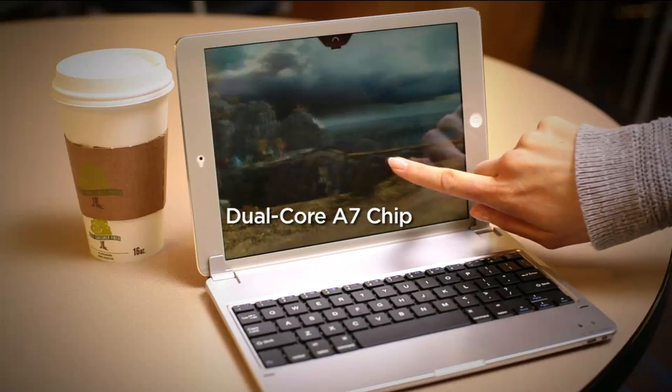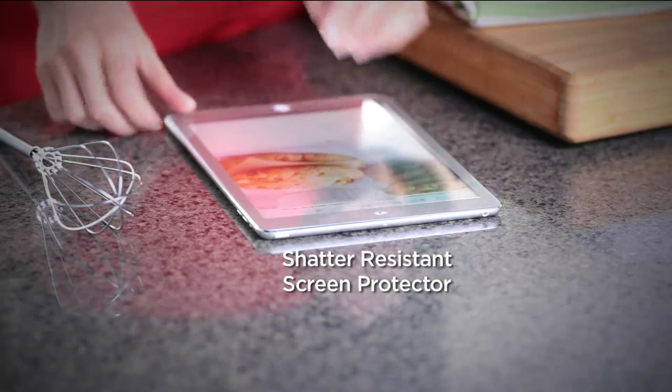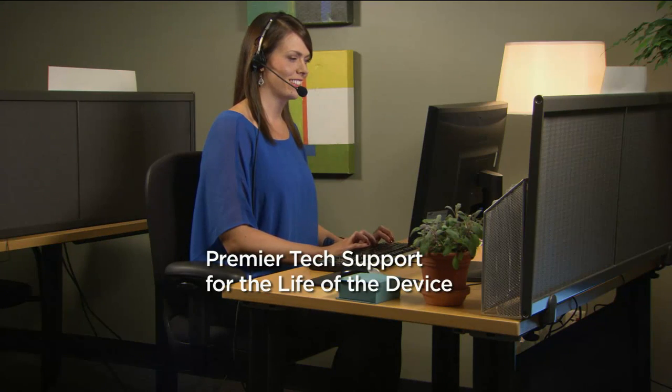That dual core processing chip is so key, Dan. When you compare the Apple experience to other tablets on the marketplace, Apple just moves smoothly. It just looks great. That tempered, shatter resistant glass is not going to protect your iPad if it falls 30 feet out of the sky. But it's designed for all those oops moments that destroy people's tablets.